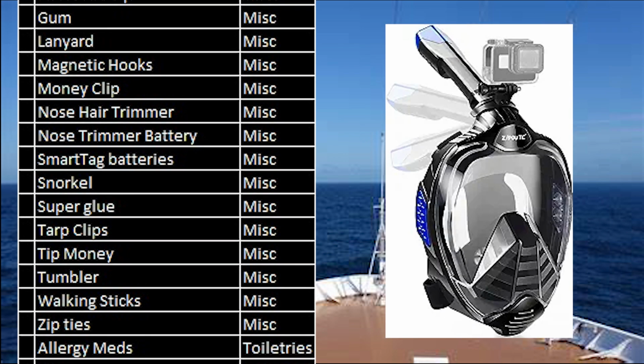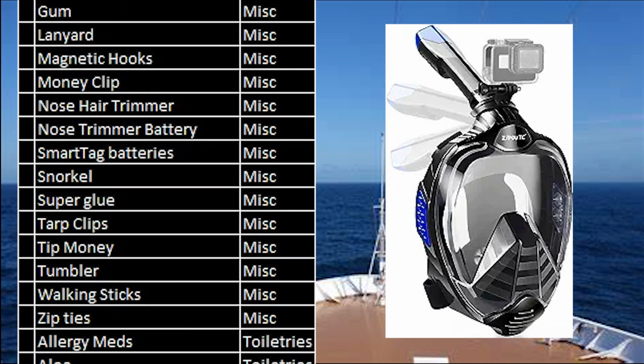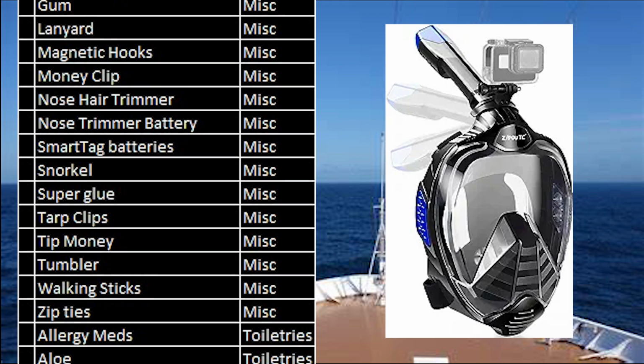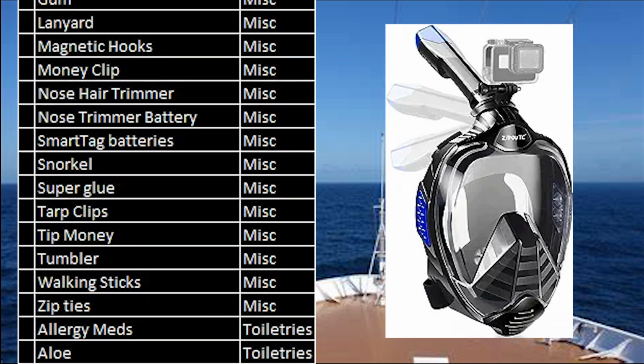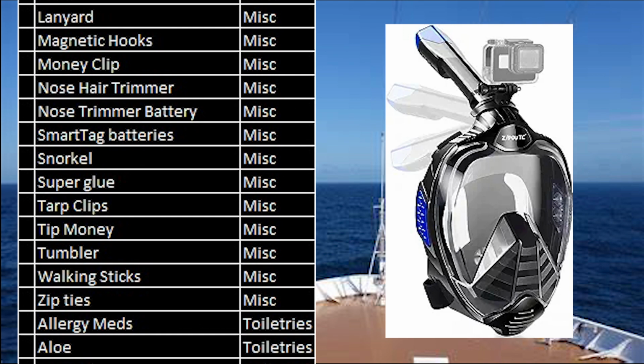Snorkel, I really like this full face snorkel. It keeps the salt water off of your lips, keeps most stuff from dripping down your eyes. Even if there is a leak, if you haven't shaved cleanly or you get some hair in there, if water does come in, it just pushes right out when you breathe.